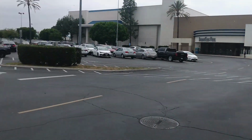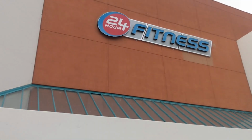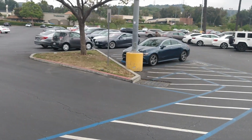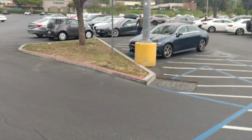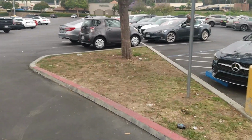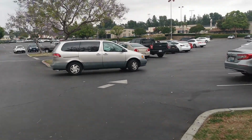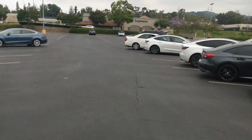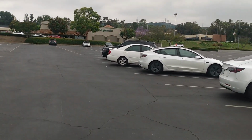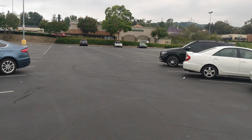But of course, all of this is slightly different. This is different because it's 24-hour fitness. This wasn't here back in 1985 or 84 when they made this movie. And this parking lot alone right here is where they filmed a lot of it. So we're gonna go over here real quick. Right in this area, I'm not gonna do too much filming because there's a lot of cars over here because again, there's the 24-hour fitness here.